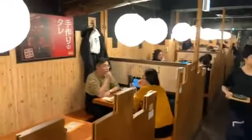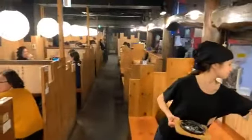Let's show you what a typical izakaya looks like. Here we go. Let me see if I can turn the camera around. So here's what a typical izakaya will look like. This is one of the most typical izakayas in Japan. It's called Torikizoku. I'm just sitting here enjoying some good food. I love the cartilage.